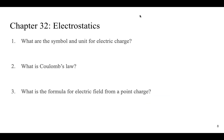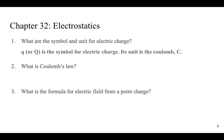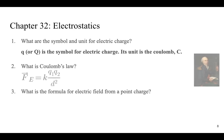So think back to chapter 32, electrostatics. What is the symbol and the unit for electric charge? So for some reason, we all got a big laugh out of this. The symbol for charge is Q, and its unit is the Coulomb, C. So what is Coulomb's law? You may not remember that we call it this, but it's this one. So there's Coulomb. The electric force is equal to that constant K, that's Coulomb's constant, times one charge times another charge divided by the distance between the charges squared. So it looks very similar in form to Newton's law of universal gravitation.